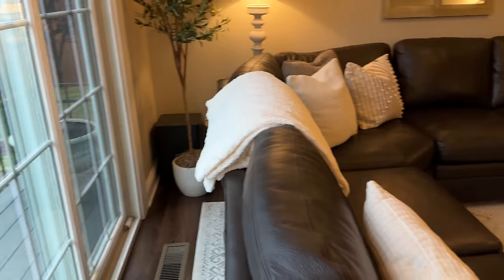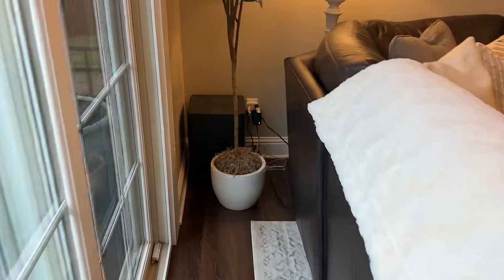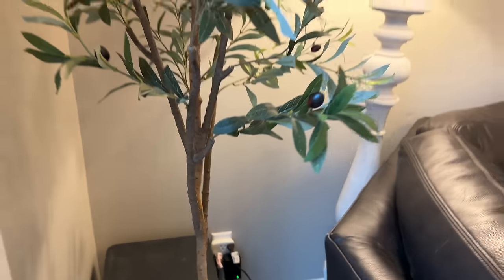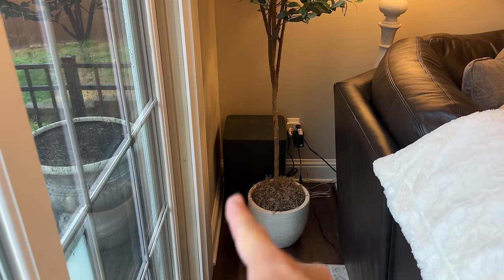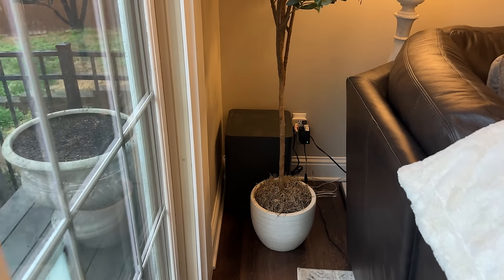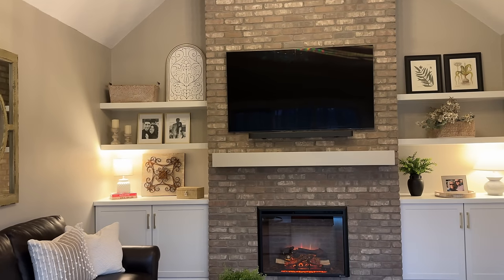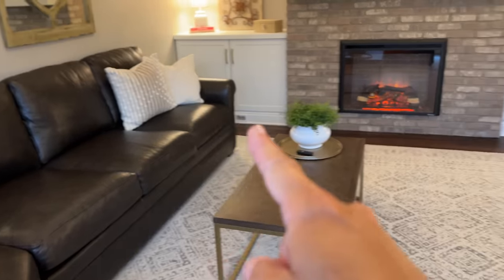Another reason this sofa is no good, we have no room back here. Look at all of this stuff that is crammed in this little bitty corner and it looks ridiculous, but I have no room for it. So this is the, I think it's called a subwoofer or something for our television and surround sound. It has to go somewhere and I don't want it sitting out in the living room. If it's on this end, it would be exposed.